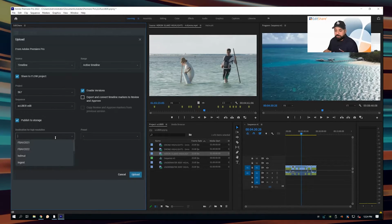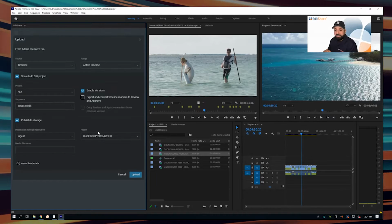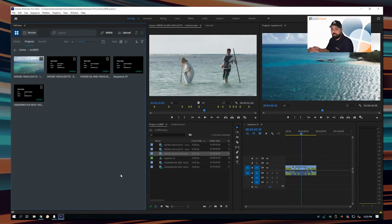Additionally, I do have the option to publish a flattened file to the storage. You can see I can pick one of my storage locations. I can pick a quality preset, and you can add as many presets as you like there. That's based on Adobe Media Encoder on your local workstation. So it's going to use any presets that are available at a media encoder or any presets that you create. And then you can just give the file a name right here. So you can see there's a lot of flexibility and variety and options to how you can utilize the assets in Flow on the EditShare storage directly inside of Premiere as an application without leaving Premiere as an application.